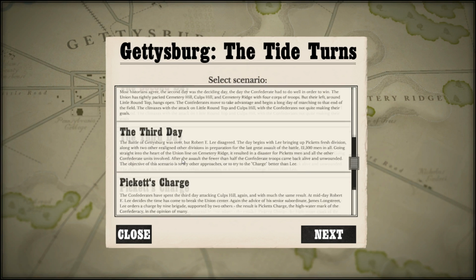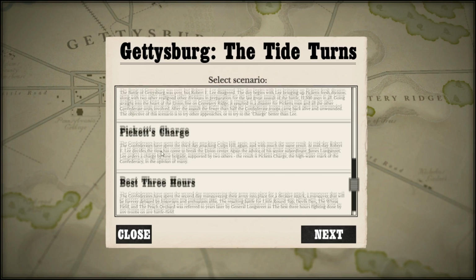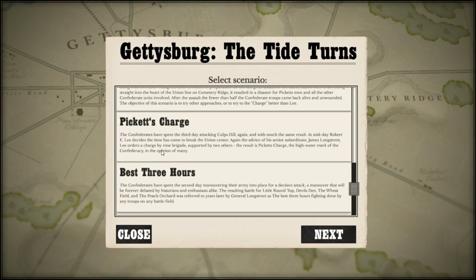All told, there's a campaign option which allows you to play through the entire battle, so July 1st through July 3rd as one engagement. And then there are a couple of smaller ones that are a little bit more bite-sized. Pickett's Charge, that fabled high watermark of the Confederacy, is General Pickett and some 12,500 men with him charged across an open field and were butchered by the Union soldiers.